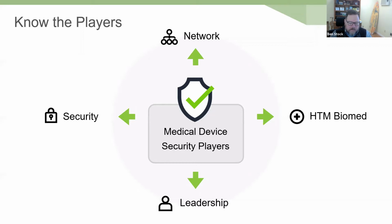Network and security have basically the same approach. They want to keep people out, but they're concerned about the network, the security of the assets, the security of patient health information, which is also a concern of HTM and Biomed. But Biomed has always been concerned about the safety of the patient. And all of these groups have the same goal, to keep people safe. But bringing them together and agreeing on a process to do that has been very difficult over the years. Next slide, please.